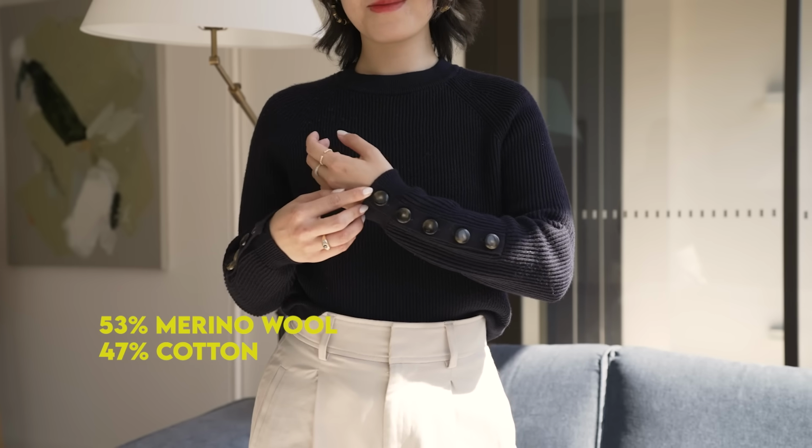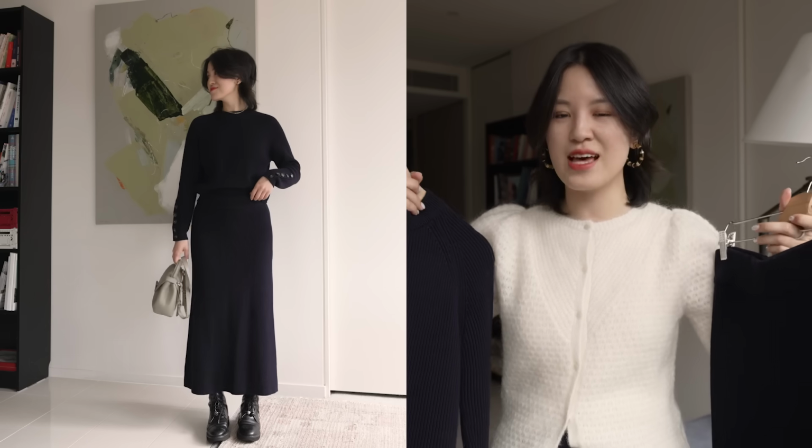To be honest, if it was 100% wool, sometimes it can feel maybe a little bit scratchy. If it was synthetics, you could feel very hot in a set like this. And because it's got that natural fiber and blend of cotton, I think it's really so comfortable and practical for transitional season and then maybe going into slightly cooler weather as well.